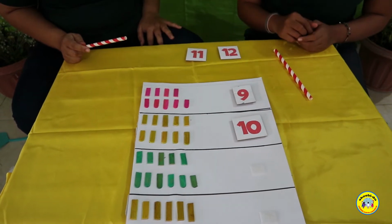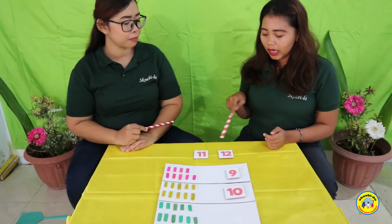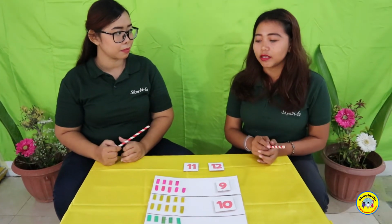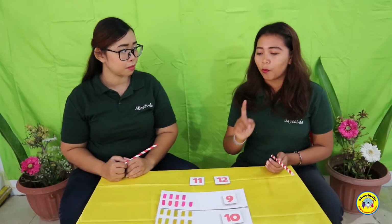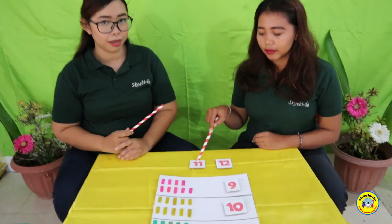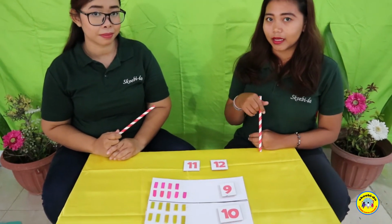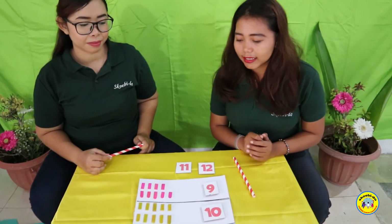Miss, I saw another number here, miss. Yes, of course. I put another 2 numbers, 11 and 12, especially for kids age 5 to 6 years old, because they are able to count 1 up to 20. So that's why I put another 2 numbers here. This is number 11. And then this is number 12. Can you repeat, kids? 11. 12.